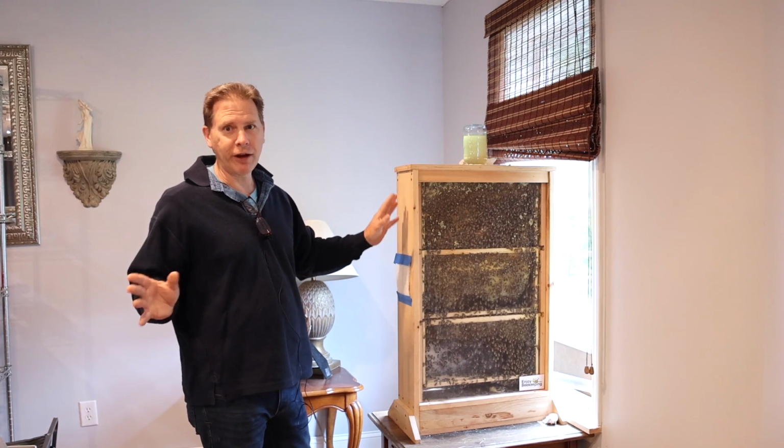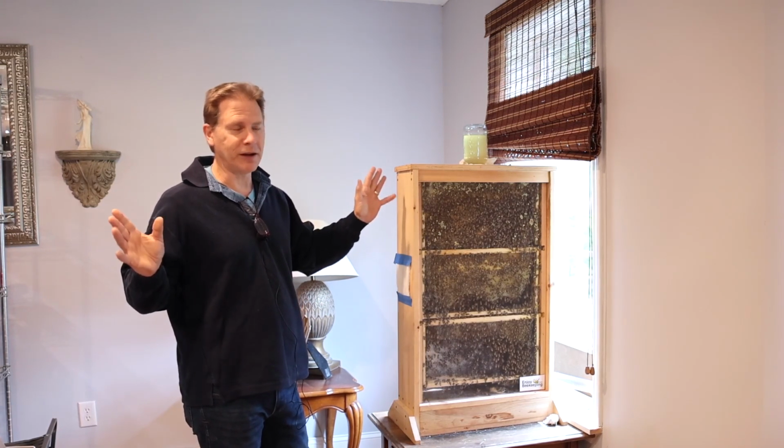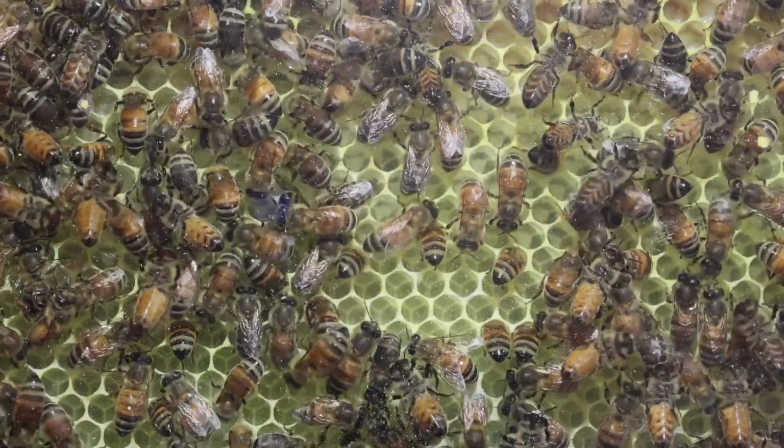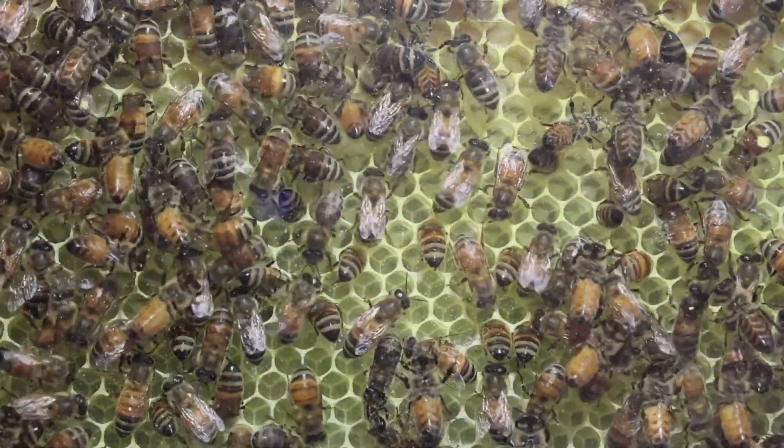First of all, it's fun to open a beehive. There's probably no better thing for a beekeeper than to open up a hive, lift up a frame and just look at all the activity that's going on.